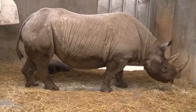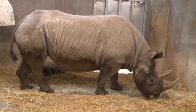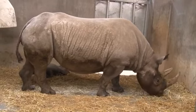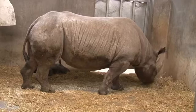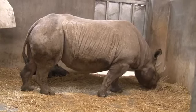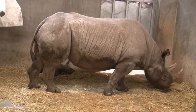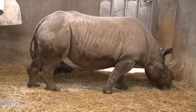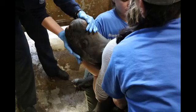So what we did ahead of time was plan it out and make sure that everyone knew exactly what their role was in this procedure. We had Shalini, who was one of the people involved in just getting Ayana to move out of the stall so that we could get to the baby. Then another keeper came in and made sure the door was closed once Ayana left that space. And then others went in and got a hold of the baby and held her still so that Dr. Gall and I could perform her examination.